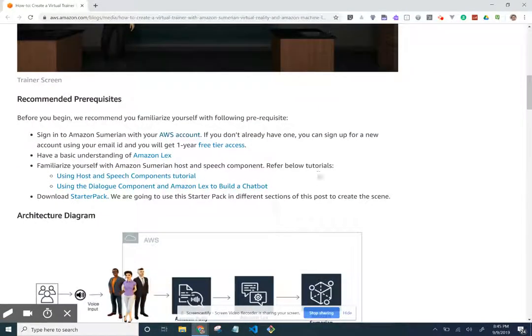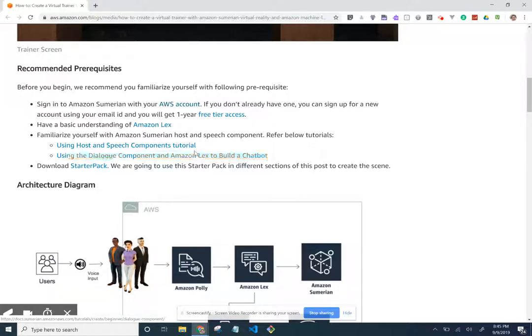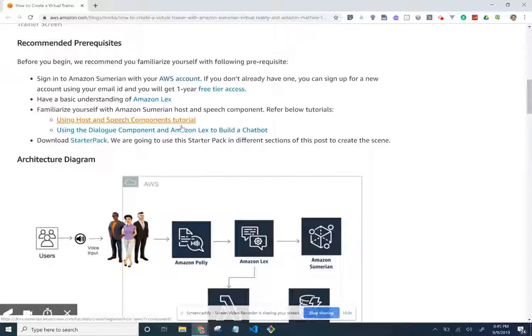Before you begin, there are some prereqs. Sign into Sumerian with your AWS account. I'll do that here in just a second. Have a basic understanding of Lex. I know what it is. That's my understanding at this point in time. But we'll get to it.